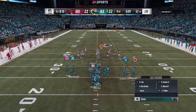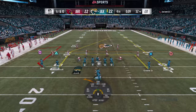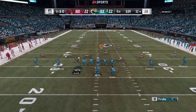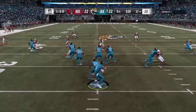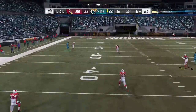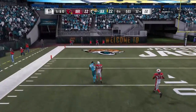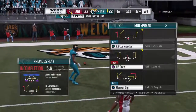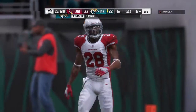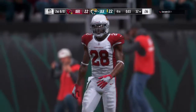From the 32 now, here's 1st and 10. To throw is Bortles. He's going to air one out. And this is incomplete with the clock showing just 3 seconds left. So he's unable to complete it there, and just not the game that you would expect from him.